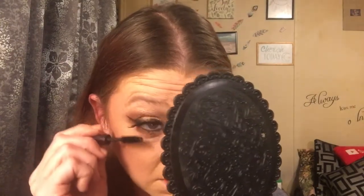I got all these samples. Some of them are full size, but we're going to use the Urban Decay. And the only thing I like to do is use it on the bottom.